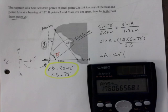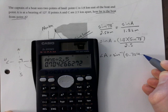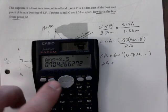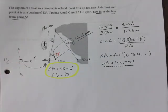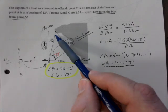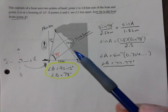So I multiply the top, I divide it by what's at the bottom because you want it to start with a 0. If not, you need to go back and check. So I'm going to go shift, sine, and there you have it, 44.77 degrees. It's not my final answer, so I'm just going to underline it. That would have been step number 1. What else can you do now? Still copying down. You've got how many angles right now? 1 and 2. So you can find this third angle, which will allow you to solve for that side across here. Okay, so let's go ahead and do that.